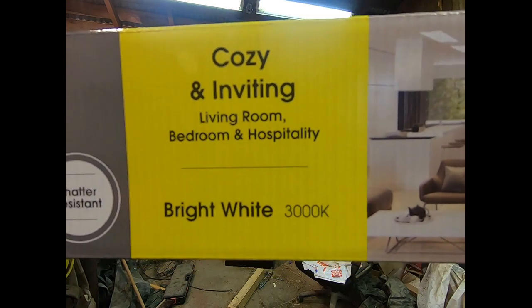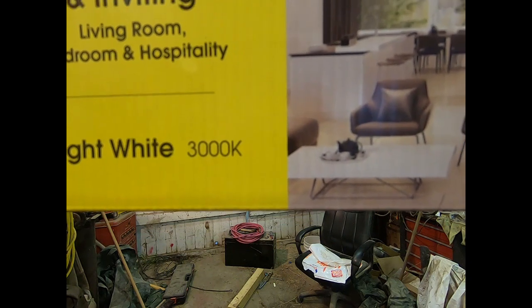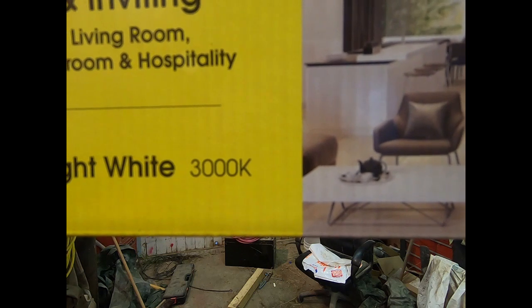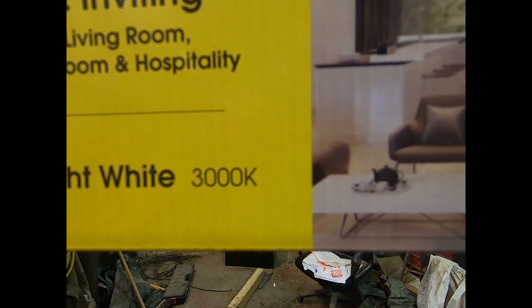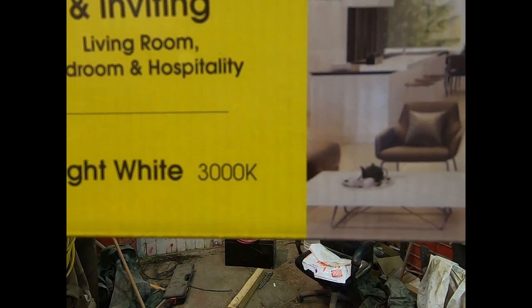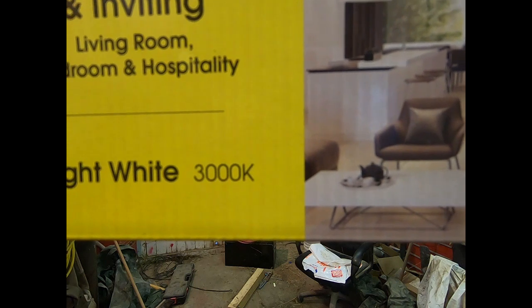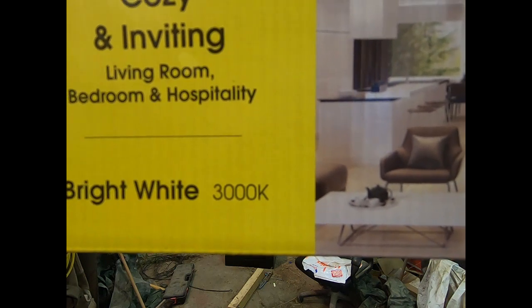That number right there, that 3000 K, does not mean how much light it puts out. It tells you what color of light you have being put out. The higher that number, the more you end up in the white and then the blue range. It's just like grading the color output of stars. They range anywhere from a little red dwarf to a great big white supernova.